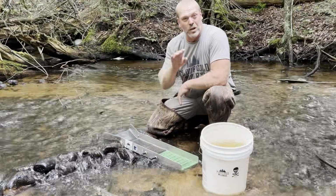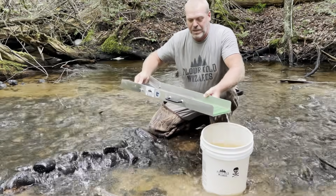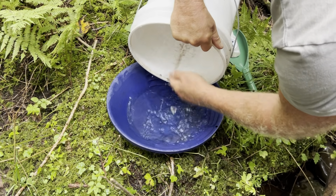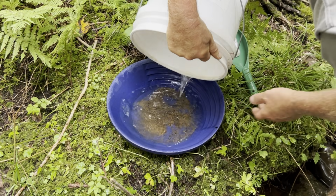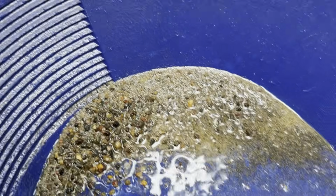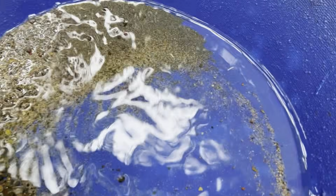All right, we've got that whole pail run through our sluice. It's time to do a cleanup. Plenty of black material in there. Nice and clean. Let's do some panning. Oh, there's all kinds of black sand in that stuff. Looks pretty microfine too. I already see a piece of gold in that corner right over there.